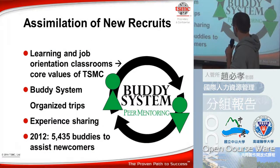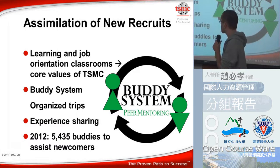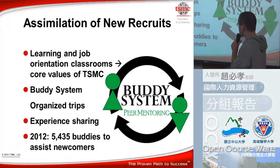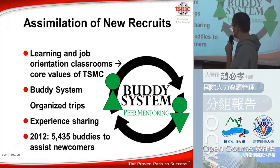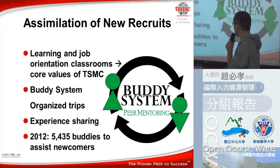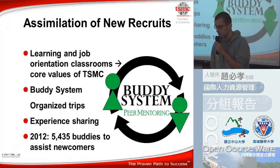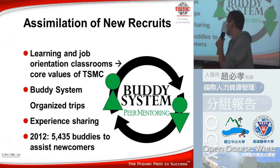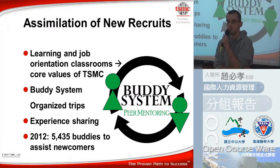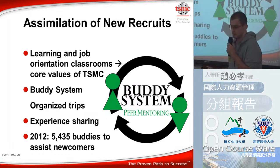So how does TSMC assimilate new recruits? As a rookie at TSMC, you have to go first through learning and job orientation classrooms. Those courses will help you to understand the values of the company you are working with. As a newcomer, the buddy system and organized drinks will also be provided to you. Those two elements will help you to be familiar with your working environment. Experience sharing will also be provided. This is about senior employees who will help the newcomers to answer their questions and so on.